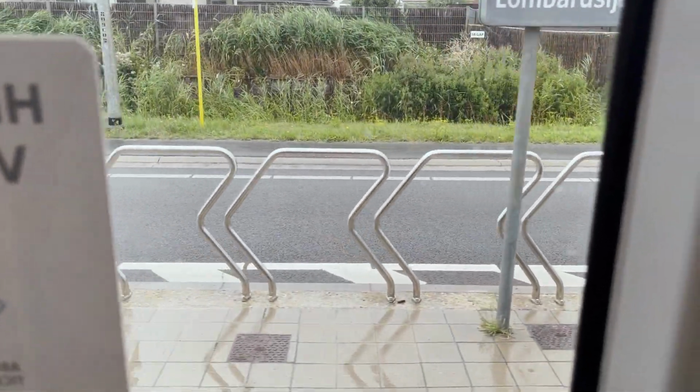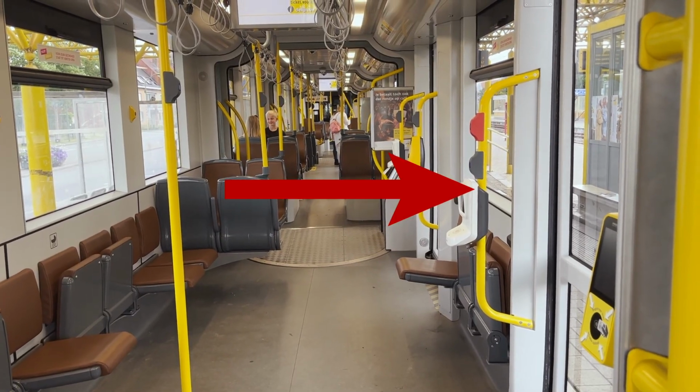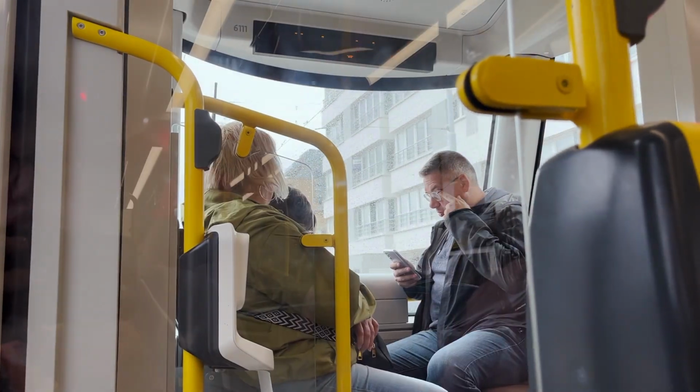So the barriers, these metal things on this side, are facing that way, the arrows, and on the other side, they face the other way. I've also realized that even if these trams are modern, they're still unidirectional, so they require a loop to turn around. Unidirectional just means that the trams can only move in one direction because they only have doors on one side and a driver's cab on only one side as well. At least that means we get that nice back window.